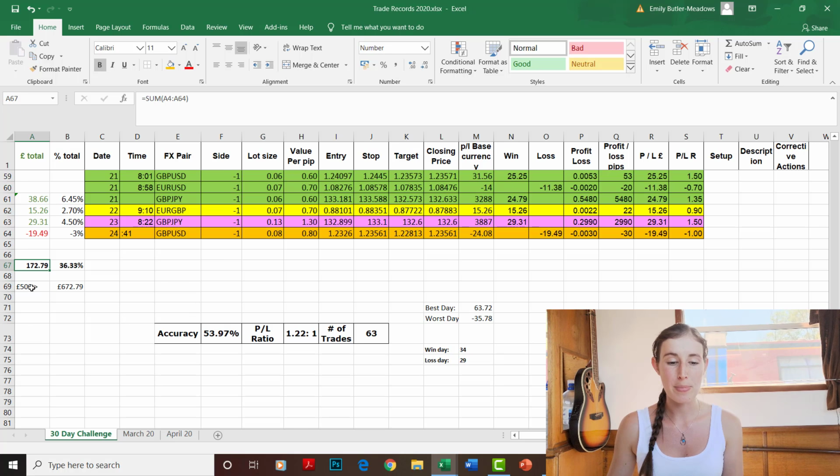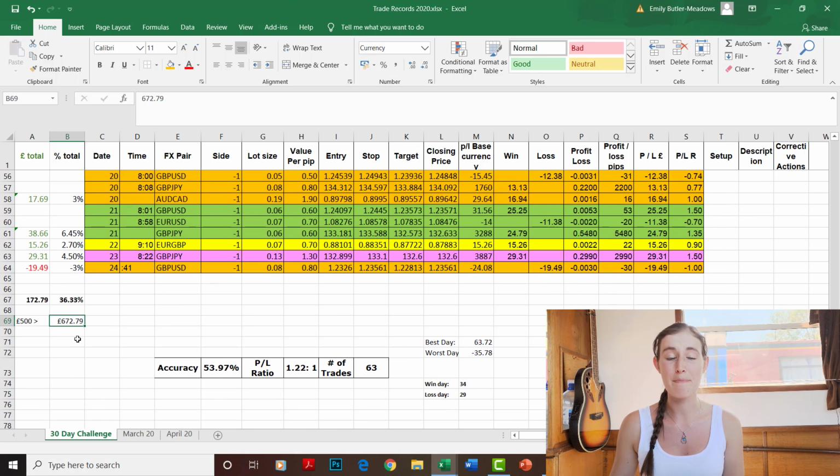So I've taken a £500 account and I've made £172.79 in 30 days. So I've turned £500 into £672.79, which I am buzzing about. I'm really happy with that.